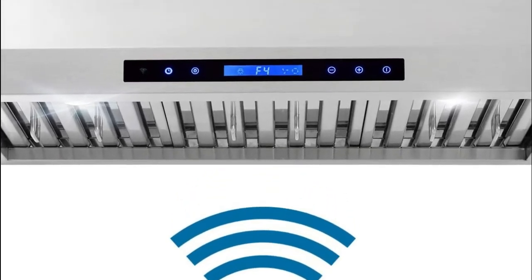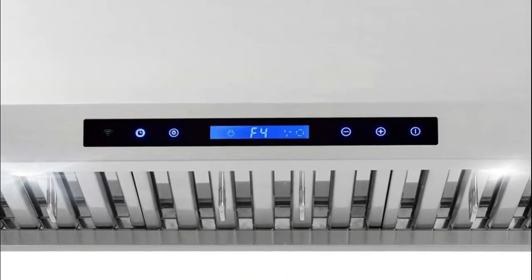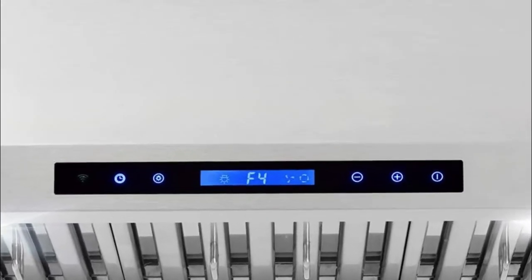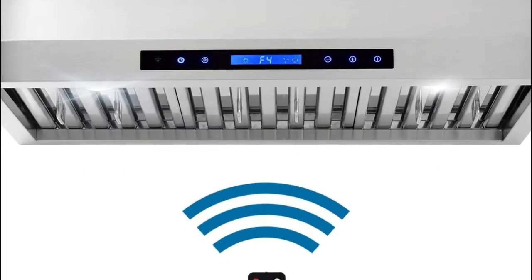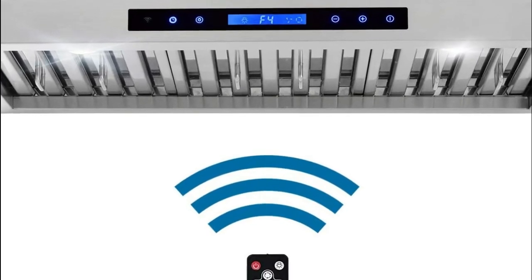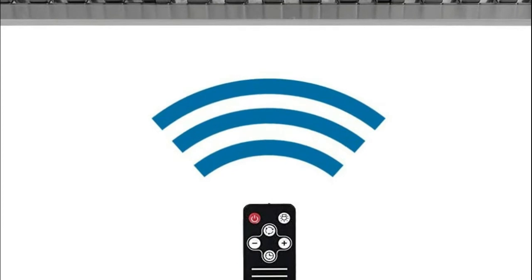Easy to clean filters. Cosmo's ArcFlow stainless steel permanent filters are dishwasher safe and extremely durable. Range hood can be used ductless with optional carbon filter kit. Built with cutting-edge technology and with the utmost of care, Cosmo brings you beautiful premium range hoods at an affordable price.